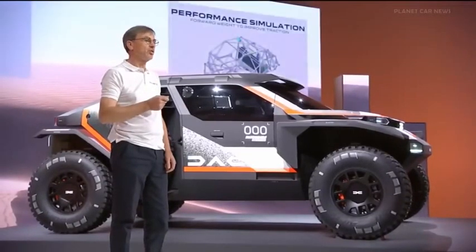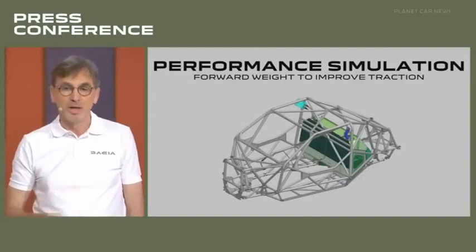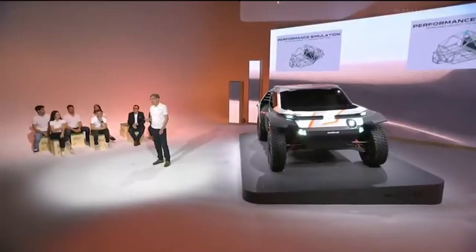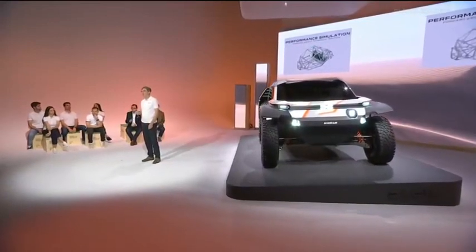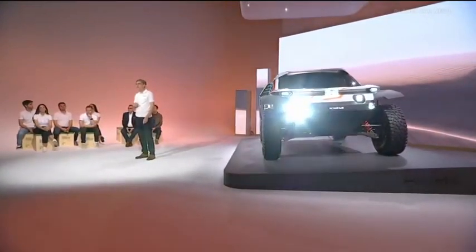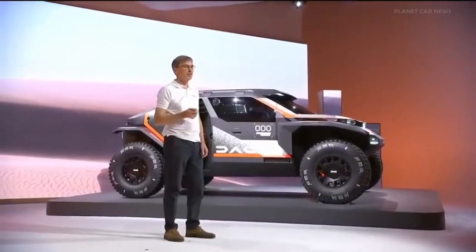Performance simulation has shown that an increased forward weight bias to improve traction would be a benefit. The new weight distribution has been achieved from work on the chassis frame, the engine and transmission positions, together with changes to the crew and fuel tank installations. A significant amount of work has gone into our innovative electrical systems, with the capacity to provide the power to run multiple electric motors for engine cooling, steering, hydraulic jacks, air conditioning, and so on. The new high-output gear-driven generator will also start the engine, saving the weight of a separate starter.